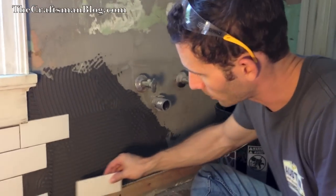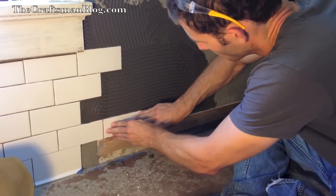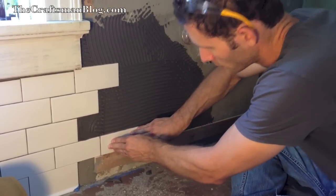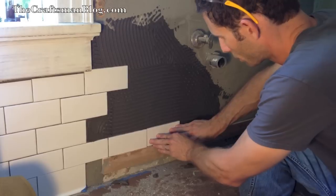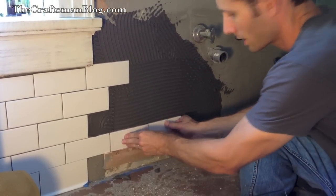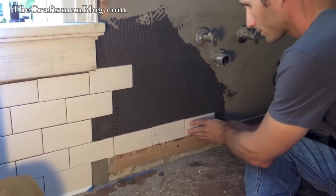And what I'm going to do is I'm going to come along and set the ones on my ledger board. When you put your tile in, you want to scoot it back and forth, just wiggle it a little bit like that. Put even pressure on it. Push it in, scoot it side to side, and make sure to get a good bond with the thin set and that it's well on the tile.